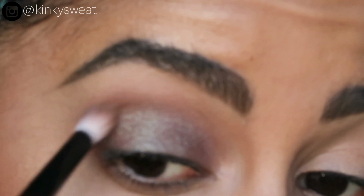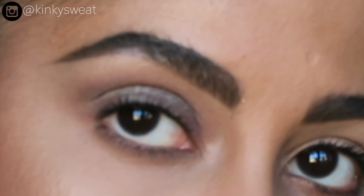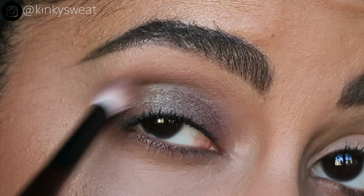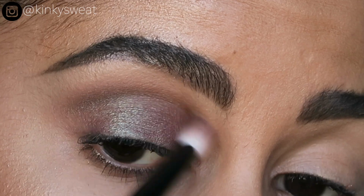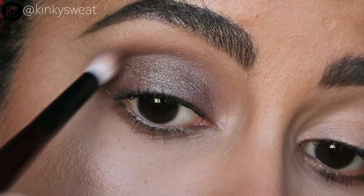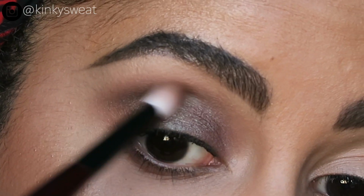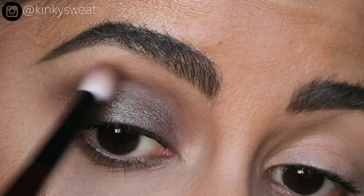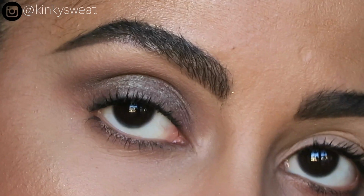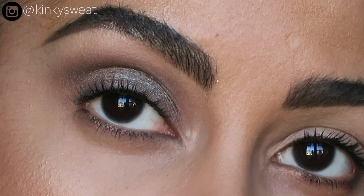I'm using the very tip of the brush to pull this shade closer to the lid and not so high in the crease, and that's going to add really nice contrast here and some nice shading. I'm using the very tip of the brush to help the shadow glide, not letting the skin skip or tug, to ensure a smooth blend. And of course, Natasha's creamy mattes are just phenomenal. I think if you use the right brush and the right technique, you will get the best results.